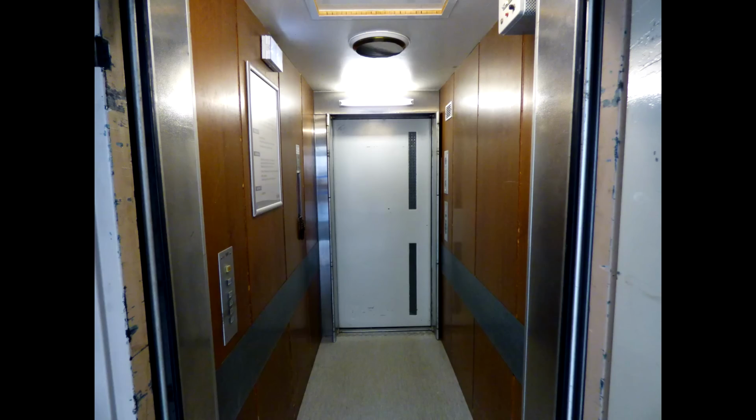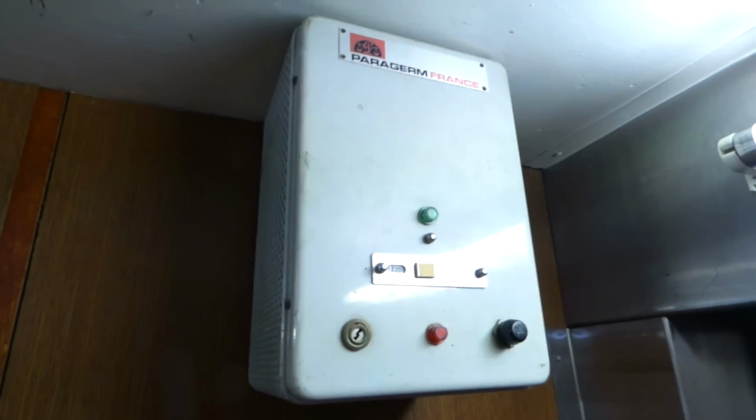And along to a little service lift, which is an epic, really old swing door lift. It's had inner doors added, but the logic's still original. Wow. Oh, good lifts here already. What the hell's that? No idea. Wow.